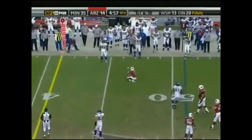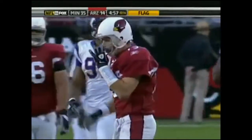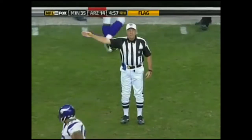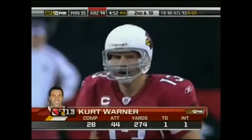Here is a pass in the direction of Breston, and a penalty flag flies. Tell you what, they better be careful with Kurt Warner, who's had a lot of hits. You referenced this earlier. I'm not real sure why they've got him in the game still at this point. Defense number 21. 5-yard penalty and a 1st down.